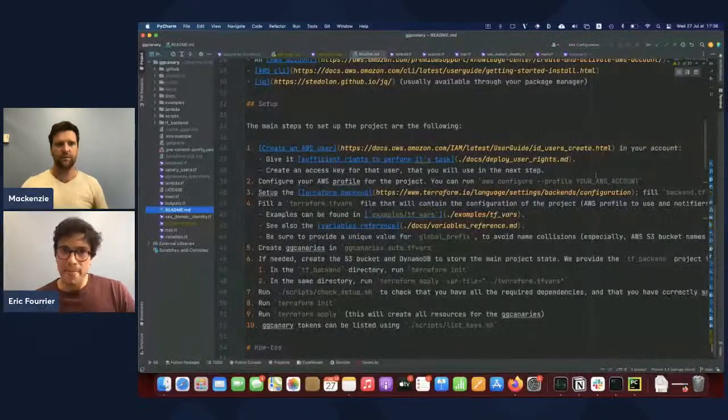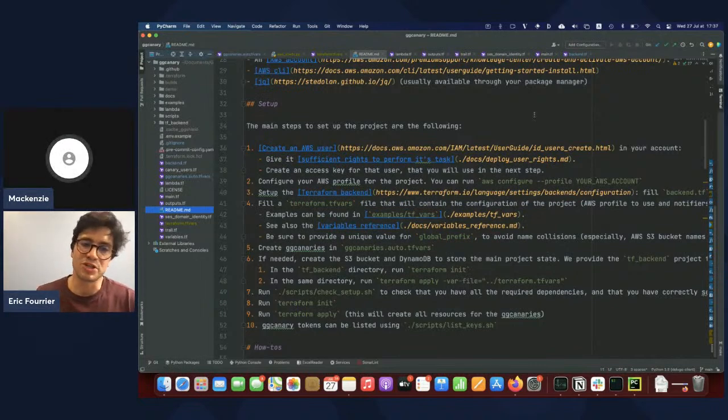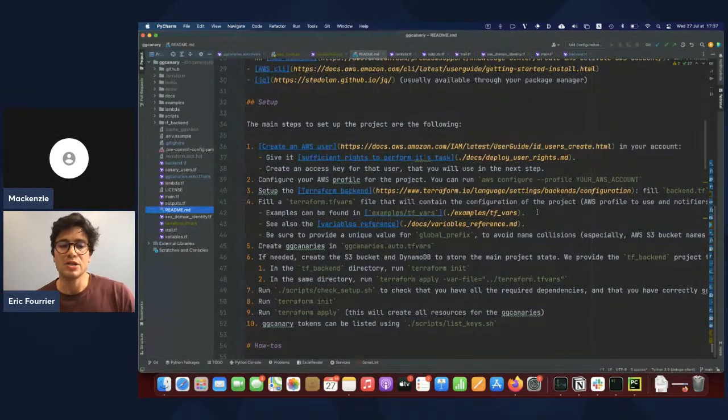So let's go. A small technical precision here: we have already set up the project, so I will just do a quick walkthrough of the main steps if you want to set it up. We currently have a README that explains it pretty well on the ggcanary repository, but I will walk you through the main steps. Usually you want to use a dedicated AWS account for this, because you don't want to mix it with your other infrastructure. You really want to segment this account, calling it something like your org name.canary, for example. After you create the AWS profile, it's really classic Terraform.